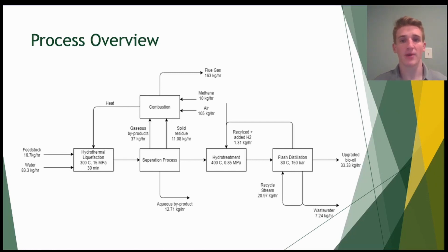The gaseous byproduct and solid residue byproduct can then be fed into a combustion block, which will generate heat that can be resupplied to the reactor to keep the reactor at the set temperature. After the separation process, the wanted products go into the upgrading phase. We need to upgrade the oil because at its current state, it's not stable enough to be transported.